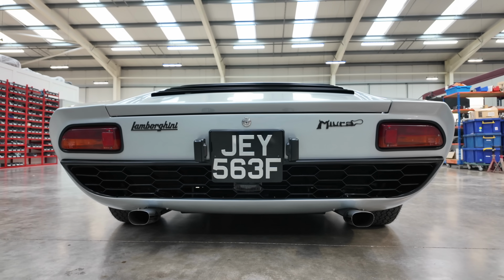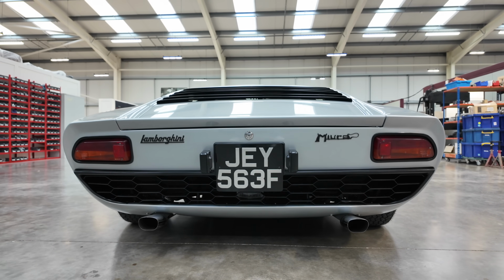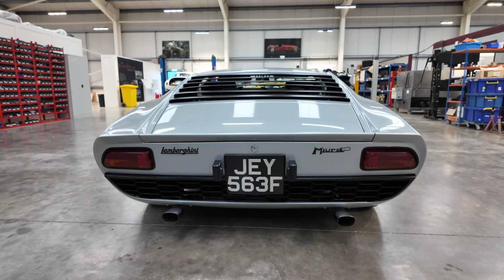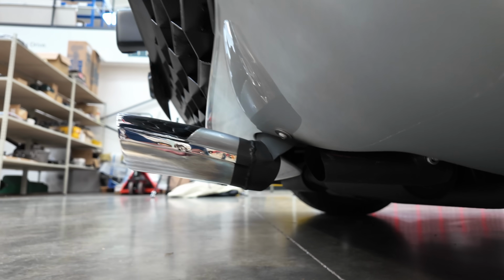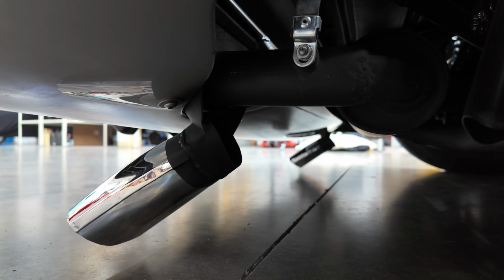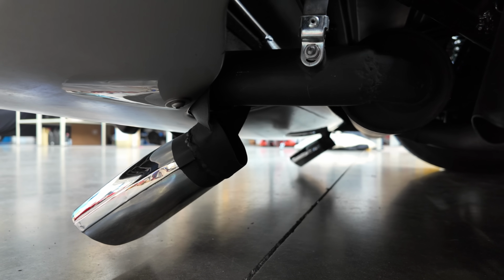Although when I was chatting to Johnny from Lockton Performance, he did point out something that once you know about a Miura, you'll never forget, and that is the fact that the exhausts are fake. Well, they're not exactly fake, but yes, the pipes that come out the back aren't connected to the exhaust. Because of the way that the rear clam folds back down, there's a hinging system.